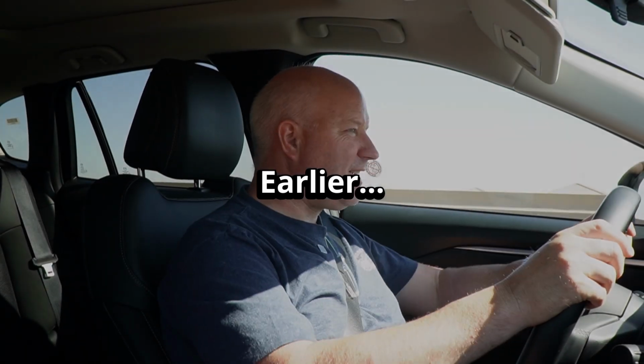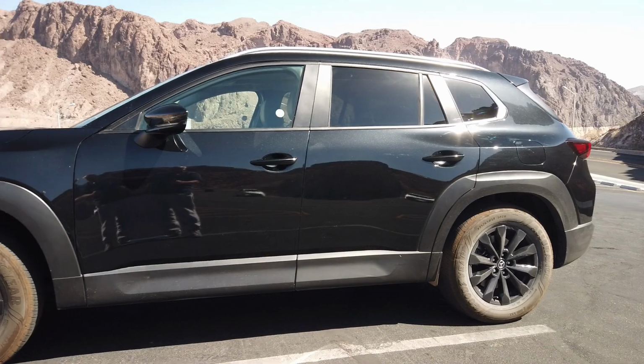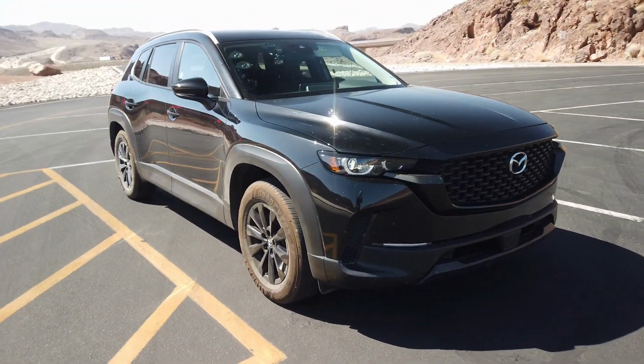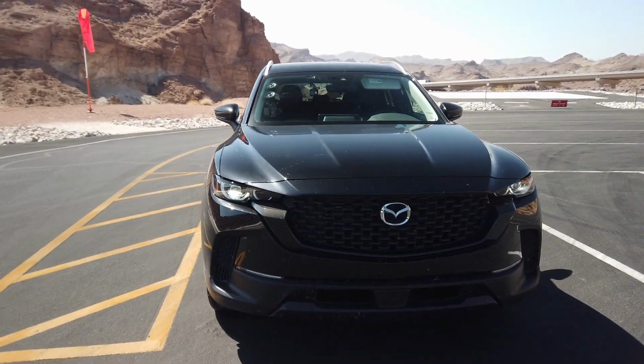Well folks, today's back road adventure takes us from Las Vegas to the Hoover Dam and eventually on to Grand Canyon. I've never done this journey before. We've got a couple of days in Vegas before we depart again. It's a long way. We had to wind our clocks back by 8 hours from UK time. Today I'm in a little Mazda CX-50 Auto Sky Active, and it's a four-wheel drive version as well.